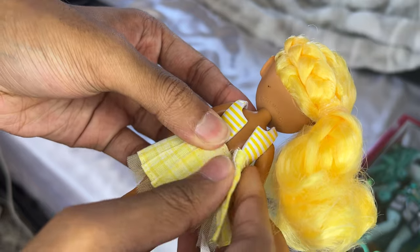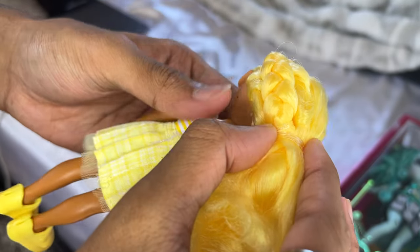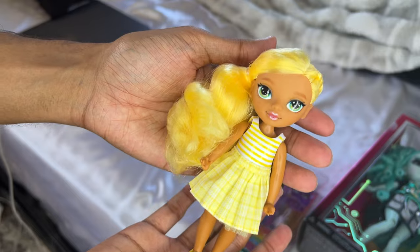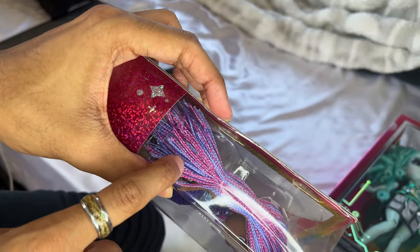I think my niece is gonna love her. She's gonna be able to play with her. It's totally subjective whether or not these dolls are worth $10, but for me, if my niece loves it, then it's worth it. I'm really curious about her hair because typically when they do these braids, it's normally nylon.